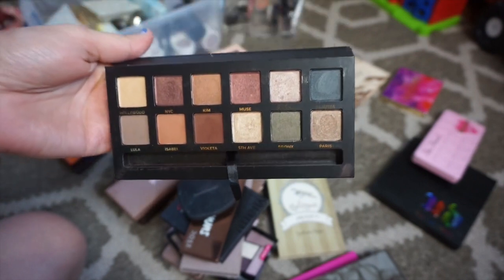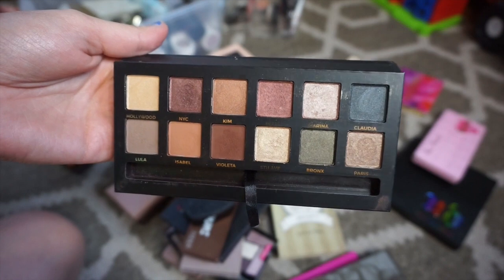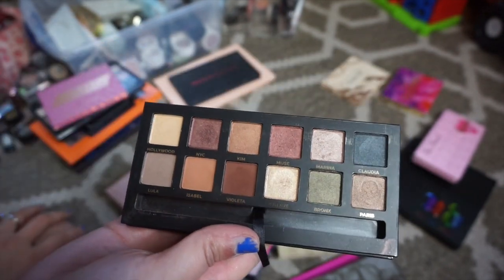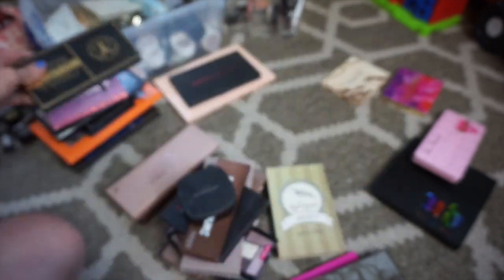Maybe because it's been put away, I haven't used it quite as much. And when I got this as a gift, my mom got this for me, I had so many palettes going that this one got pushed aside. So I'm going to give this one another try and use it some more because I've heard so many great things about it, and it is limited edition, so I'm going to hold on to that.